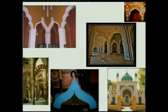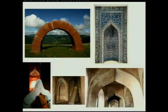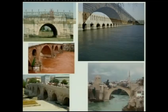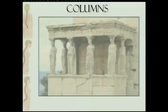The arches also make a very predominant architectural feature in Islamic architecture. All kinds of arches, actually, a huge amount. Bridges are also known in Islamic architecture, and many architects built bridges before they built buildings, actually. This is, of course, the new steel architecture.